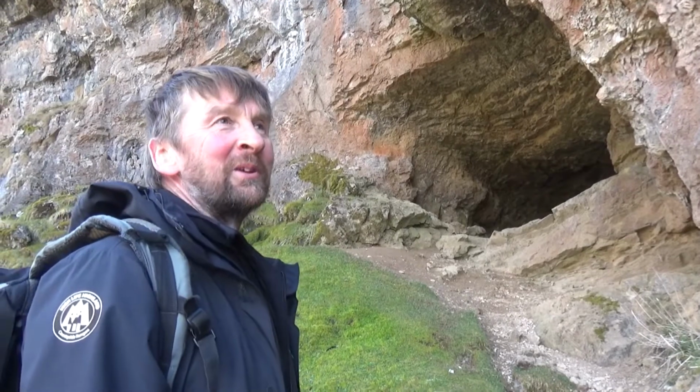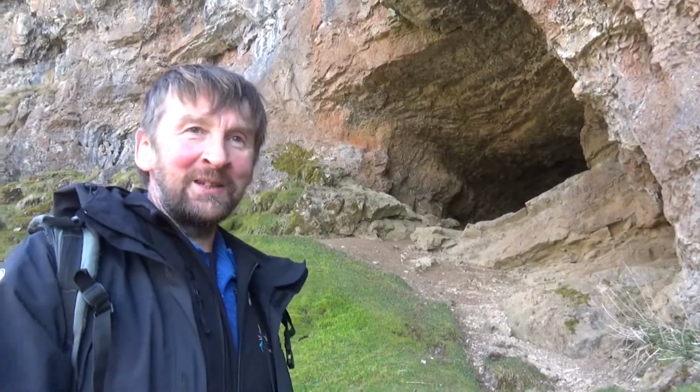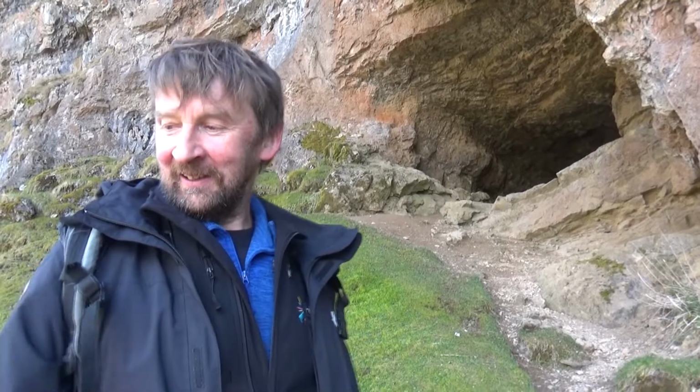So this is us up at the top of the Bone Caves. The last wee bit's a bit steep, and there's a bit of a drop to the side, but it's a good path, and spectacular when you get here. It really is. Let's have a look.